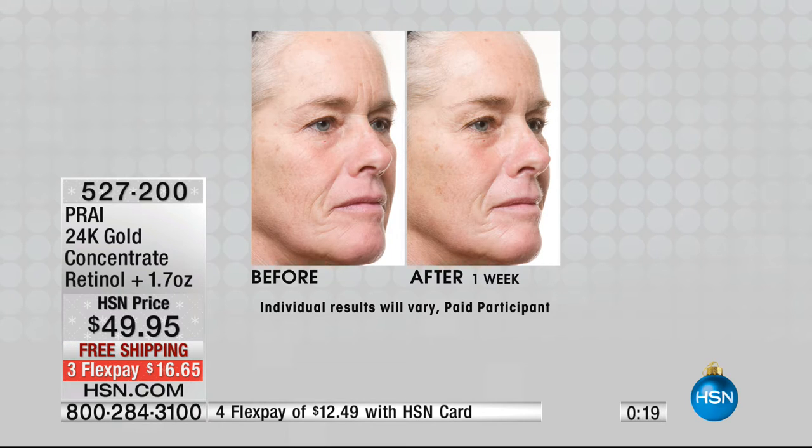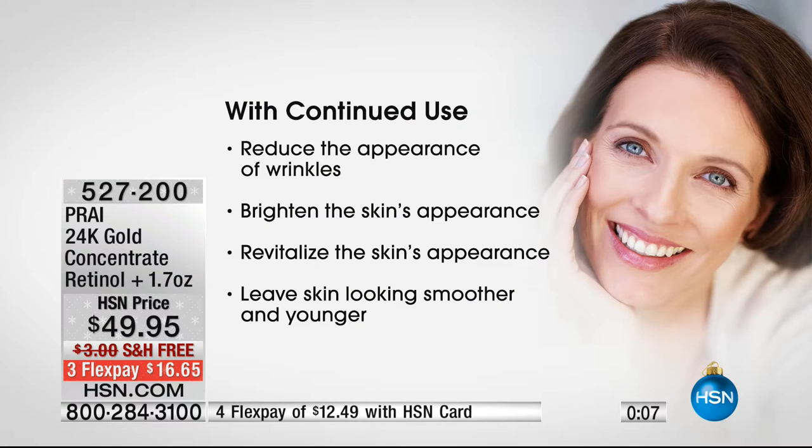Look at what this 24 karat gold concentrate with the retinol can do for you. A retinol that is so gentle, it's technology, you can use it every day. You can't use a lot of retinol products every day. When you look at this, boosting collagen, reducing wrinkles, brightening up the skin's appearance, revitalizing, leaving skin looking smoother, younger.